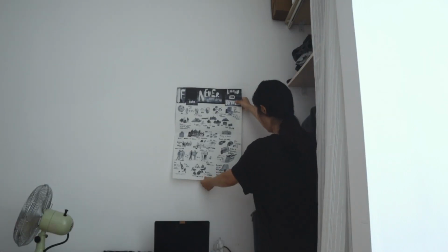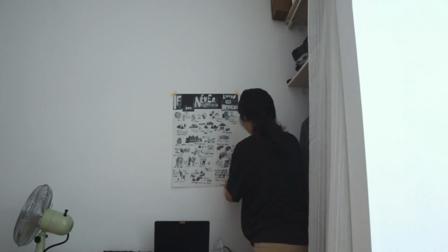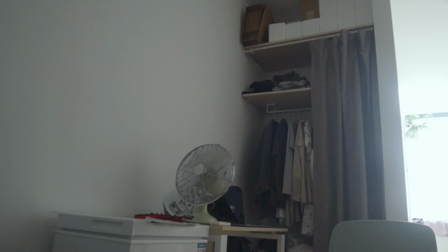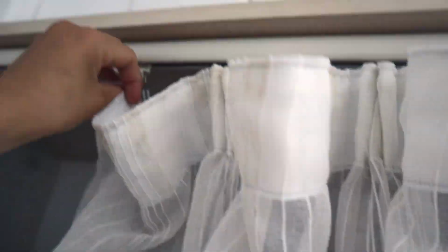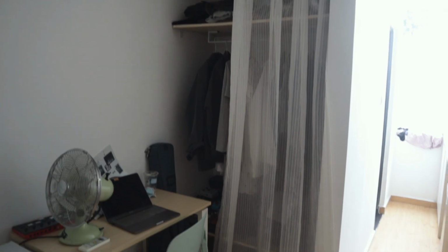I added another poster because as a feature of the tall ceiling, there's a lot of blank space on the wall. I used masking tape to secure it because this wall is really flimsy and command tape would have definitely torn off the paint. I've also swapped out the curtain over the closet next to the desk for this light, airy, and translucent one because lighter colors make small spaces seem bigger and more open. That's basically it for the makeover. Let me show you how everything comes together on an apartment tour.